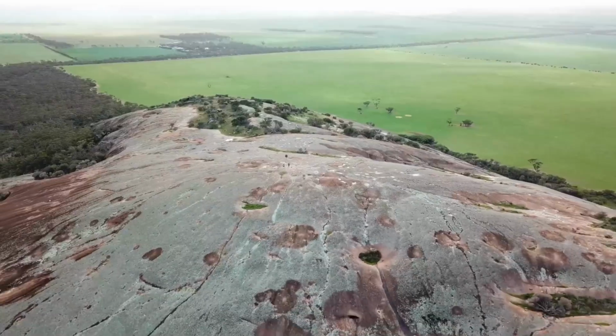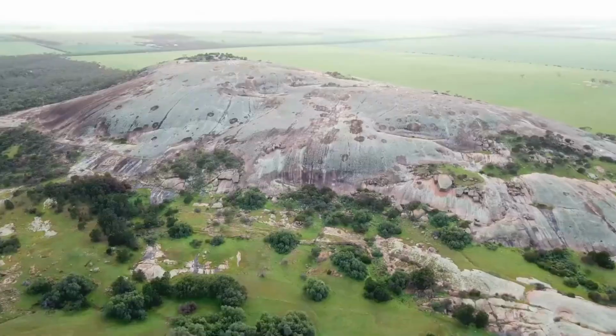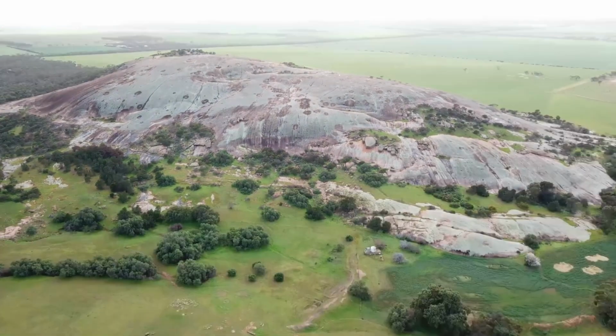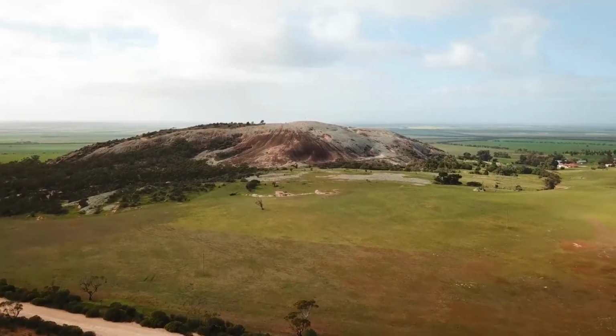Remember to pack extra water and fuel, as services are limited in this remote area. As you leave, appreciate the connection to nature and the rich history of the local Barngarla people.